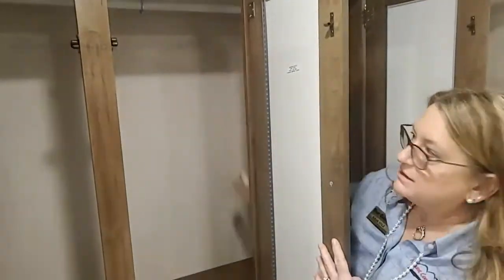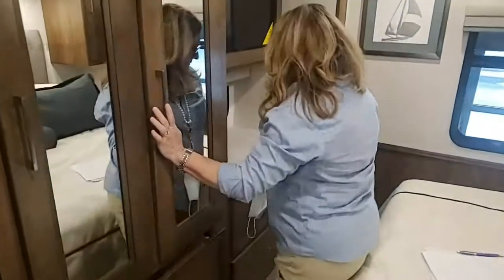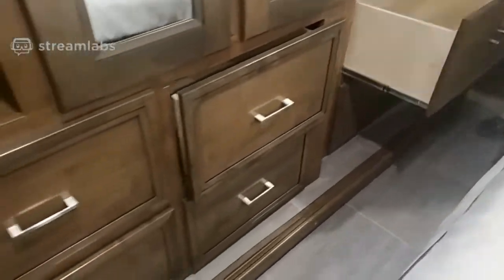Look at all of this. I'm going to open all of this up. And this goes all the way through, so you don't lose anything to the edge. Tons of room in there. Big drawers here. Great big deep drawers here. And they're deep this way as well as deep this way.